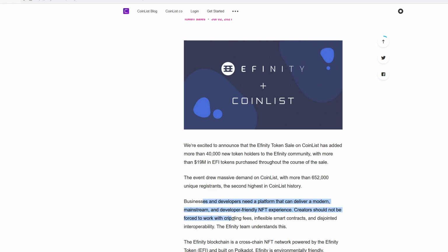Creators should not be forced to work with crippling fees, inflexible smart contracts, and disjointed interoperability. The Efinity team understands this. So the Efinity blockchain is a cross-chain NFT network powered by the Efinity token EFI and built on Polkadot. So this is definitely going to be a very, very big deal.